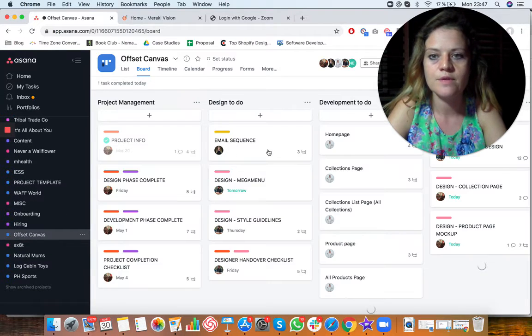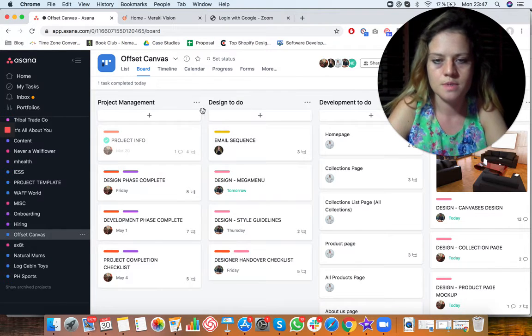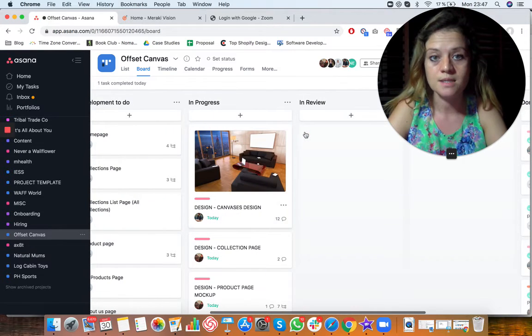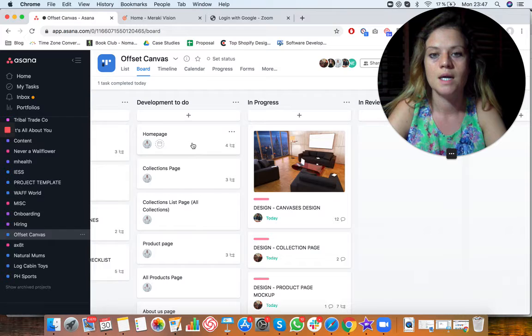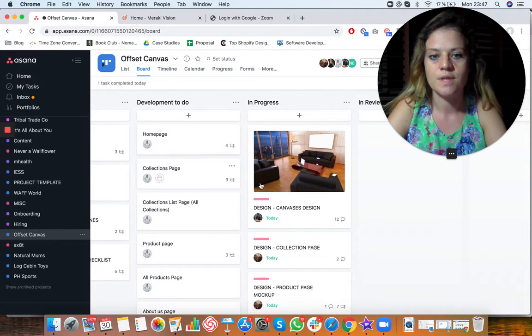So basically, everything is laid out into these kinds of columns. You can name the columns however you want. If you're not doing development, you might be doing something else. And in this case, we have design to do, we have project management, development, things that are in progress. So as soon as I'm doing anything and I want to show that it's in progress, I just move it from there to here. And then we know that that's what's being worked on.